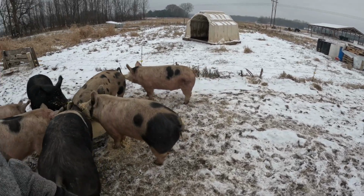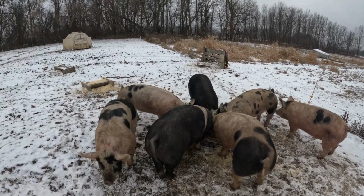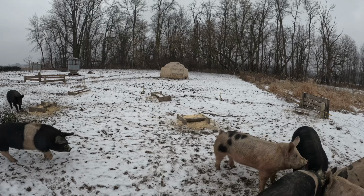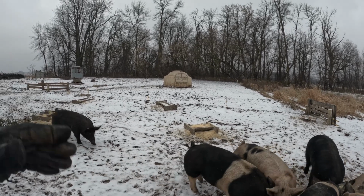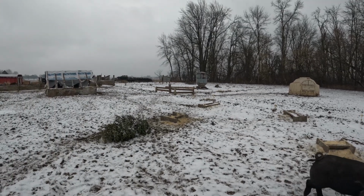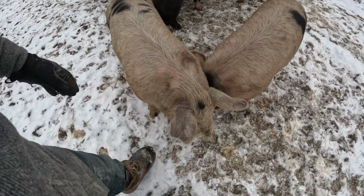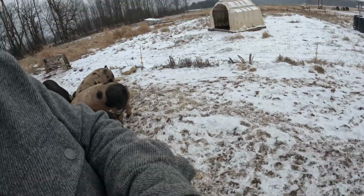All looking really good. By the way, I showed you that one hut there, and they also go in that hut there. Some days you come and all 11 are in that hut, and other days they're sort of split. Some are in there, and some are over there. But if you don't watch it, they like to eat on your boots as well. Right, don't you? Don't you?